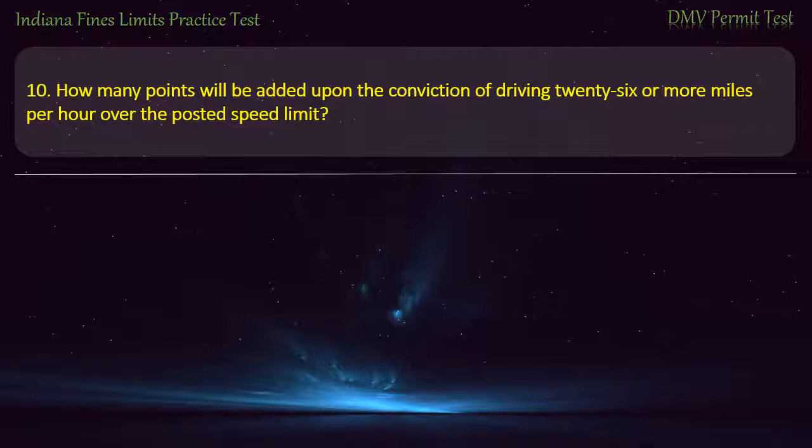Question 10. How many points will be added upon the conviction of driving 26 or more miles per hour over the posted speed limit? 2, 4, 8, 6. Answer. 6.